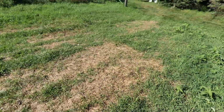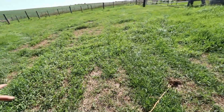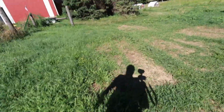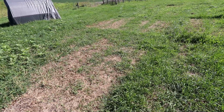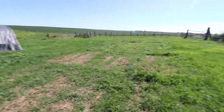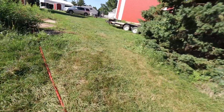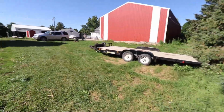All right, I want to show you something. This is where we had the chickens a couple weeks ago, probably. They were all throughout here. The grass is coming back. It's coming back greener and richer than before. The nitrogen-packed fertilizer that the chickens so kindly laid down for us and spread very evenly is soaking into the grass. It's gonna add nutrients to the soil that it needs.